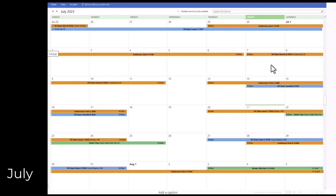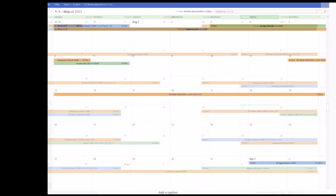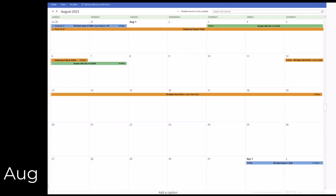Going into July, again, every single weekend our rigs were out. I guess except the second weekend in July here, our Flagstaff sat non-used. Otherwise, we had 6 rentals. We brought in $2,916, minus payments and insurance. Total $2,316.